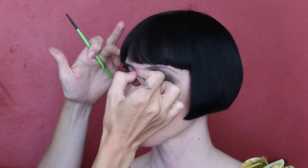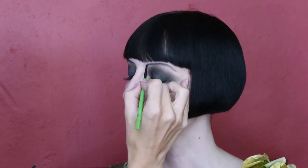And also, your brows are actually quite light. So if we did a 30s or 40s look, it would be super easy to change your brows.